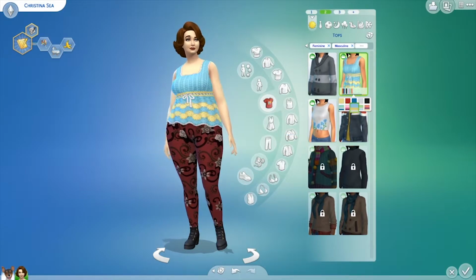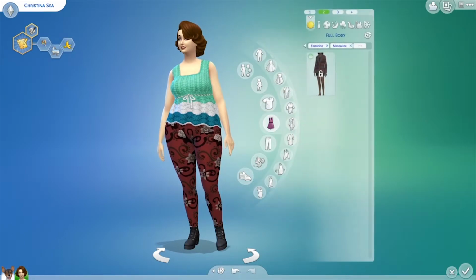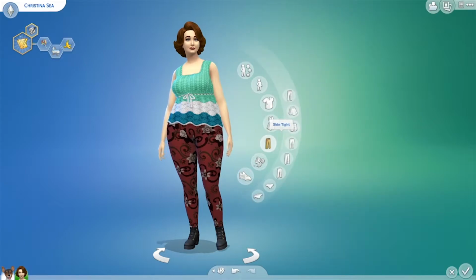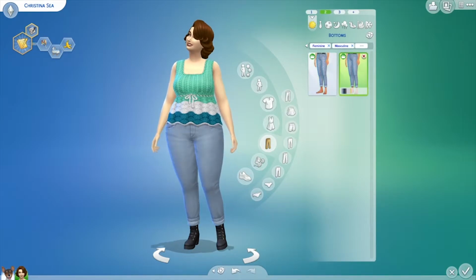Actually, I like this one. This is a cute shirt. I think I'm gonna go with this one. I like it. And then there's a whole blown outfit, but you need to be knitting skill 5. These are fun jeans. Okay, I like those.